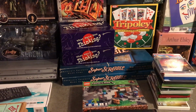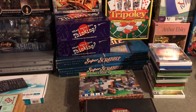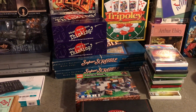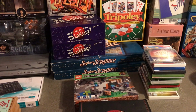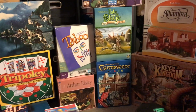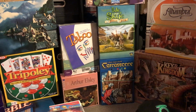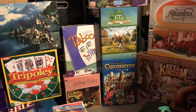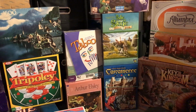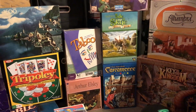And then 2 copies of Super Scrabble. Those both, I had to throw in some tiles to complete them, but that's going to go, I think, about 50 or 60 bucks on Super Scrabble right now because it's not in print. And over here we got Taboo, that's sealed. I'll have to FBA. I think I have another copy I've been sitting around because I haven't FBA'd it. It'll end up like 25, 30 bucks.